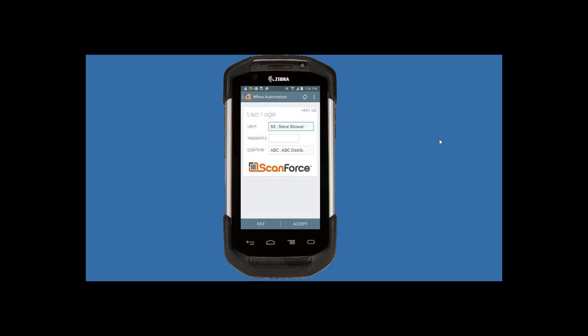Now, when you launch our program, this is the main screen that users would see. You need to log in. Now, we don't take up additional Sage licenses. This login simply allows us to control who's allowed to do what and track who did what within the software.